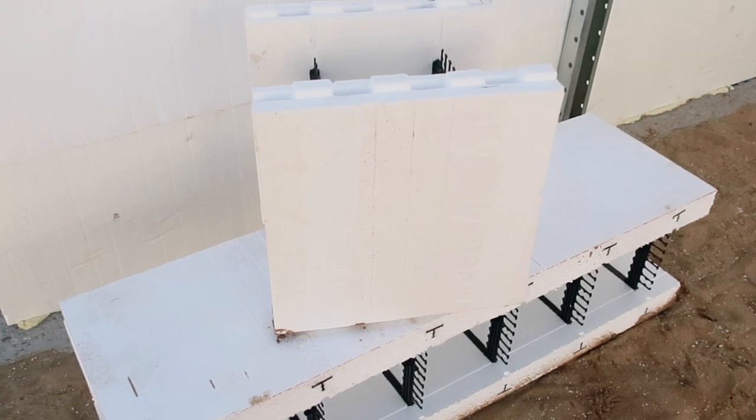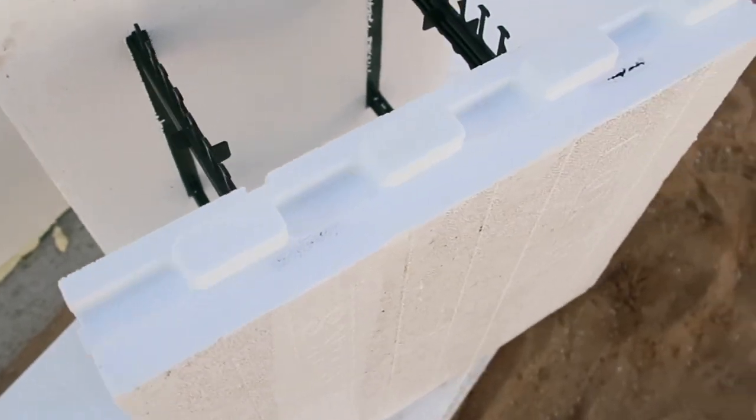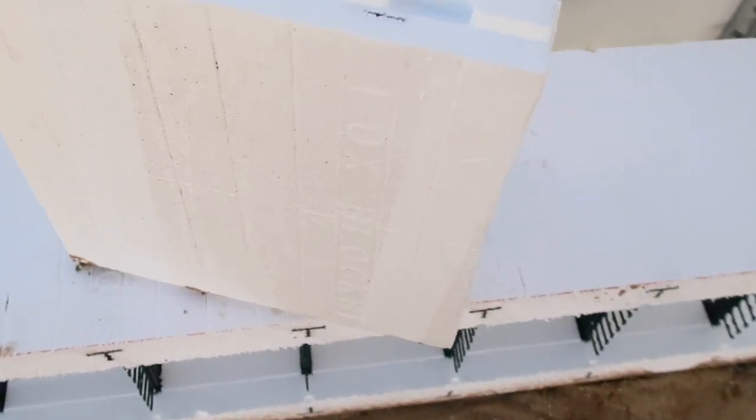I'm gonna grab a Fox block and I'm gonna show you the interior so you guys can get a good idea of what they actually look like. And then I'm gonna walk you around, show you how the system goes together, and then I'm gonna show you inside one of our walls. And so I just grabbed a couple of pieces of Fox blocks, just some scraps that we had laying around, and I wanted to give you a close-up look so you can get an idea.